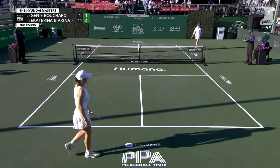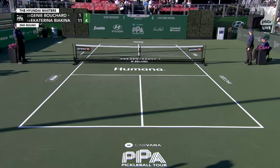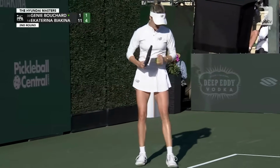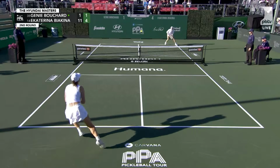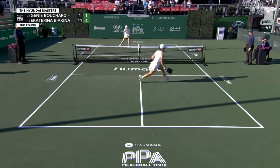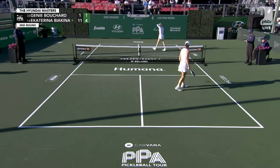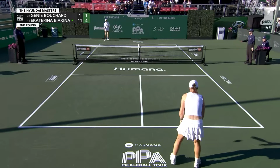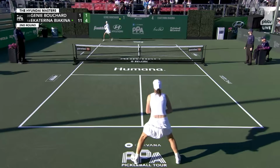Side out. Nice return to the corner, though, for Bouchard. 1-4. Side out. And that's one of those, again, with pickleball, it doesn't bounce up. That's the other, obviously, big transition as you make your way. So you got to stay lower. That ball didn't come up into the strike zone again throughout this match.